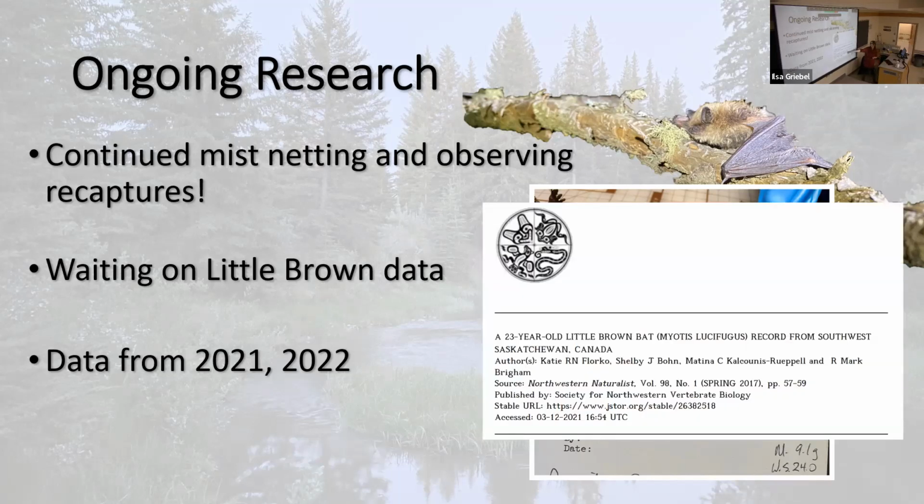And it's in addition to this having happened before, where in Cypress we caught a bat. This was part of the team where Shelby was working on her master's project and caught a 23-year-old bat. So this is a reoccurring thing happening out in the Cypress Hills. And it also connects us with the original students that Mark has taught.